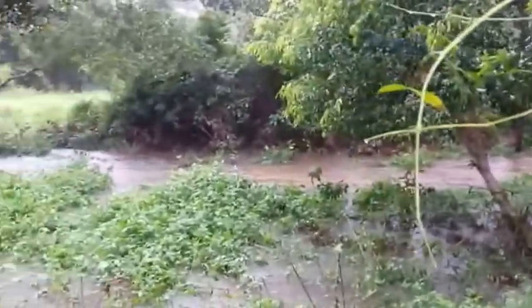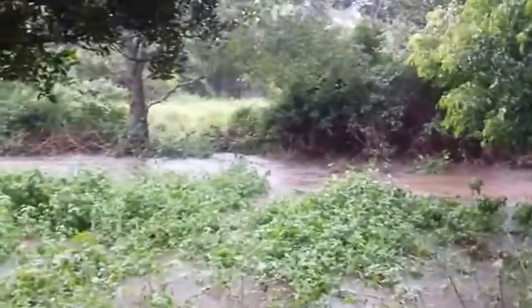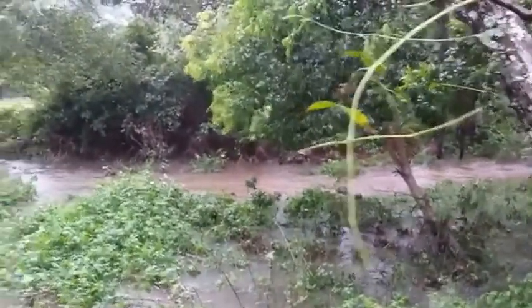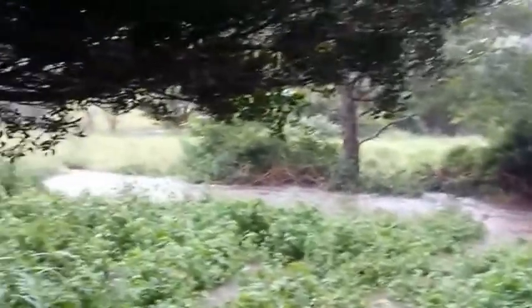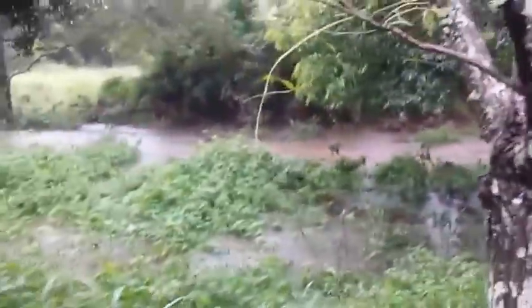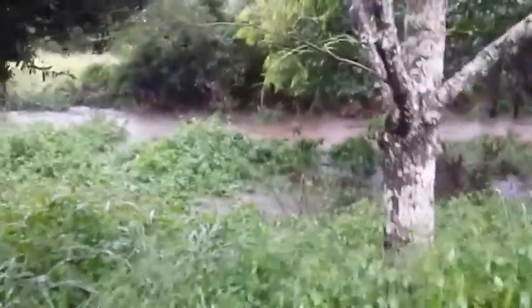This is a little creeklet again. As you can see, it has a lot more water than when I took video earlier today. It's flowing and it's coming all the way up into here. Now I'll back up so you can see what it looks like from my place.